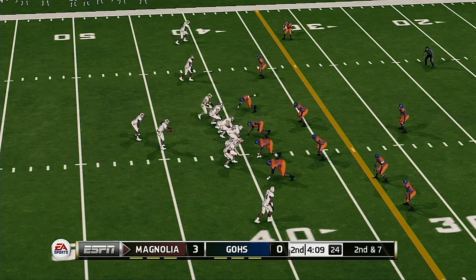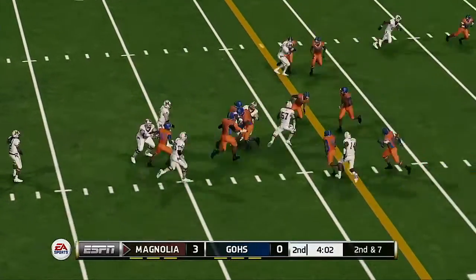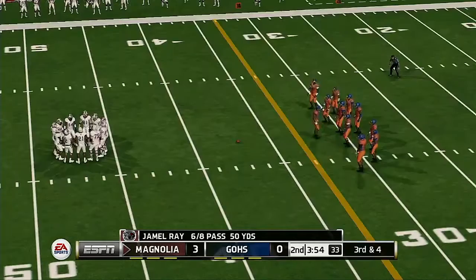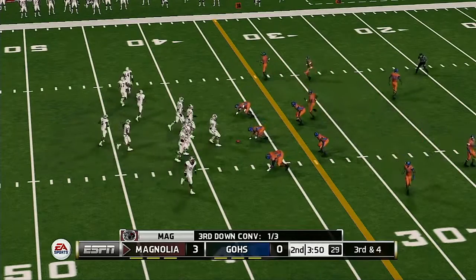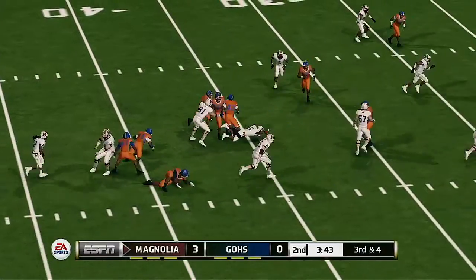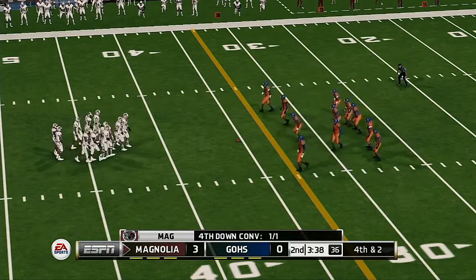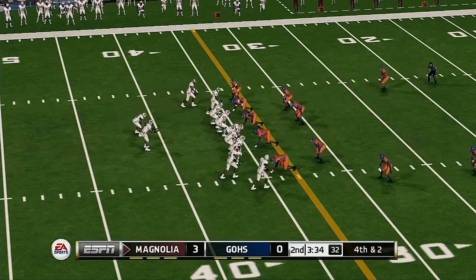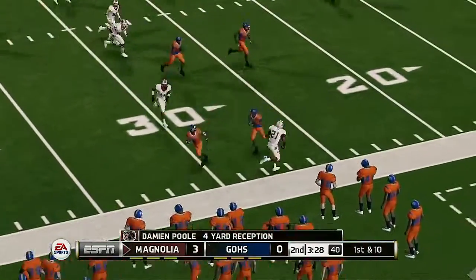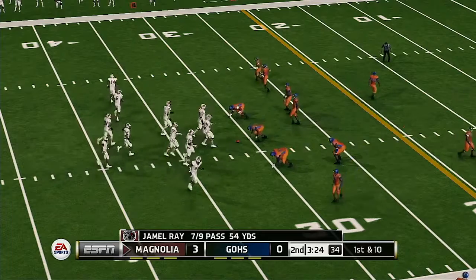Slings it. Down at the 37. Gets out to about the 35-yard line. It's fourth down, and the offense is getting set to go for it. Gets it. He's in space. Out of bounds at about the 31. A risky call going for it, but it paid off. That showed some real composure there by this offense.